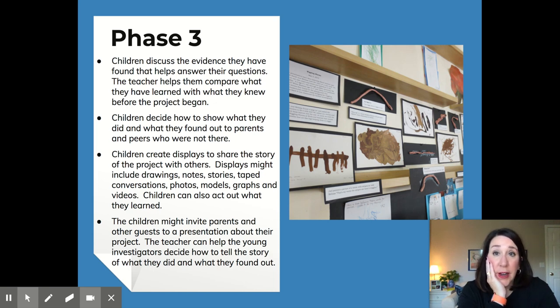And phase 3, this is the phase where they're showing off what they learned, right? This is the end of the project. And part of that is looking at the questions that they asked and seeing how they have been answered. They decide what to show parents about how they did things, what they learned, and other classrooms.